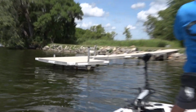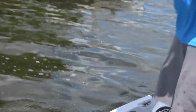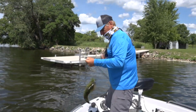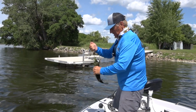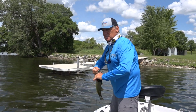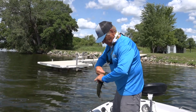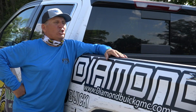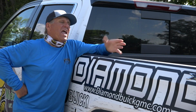Big one. No, little one. He was in the grass though. That one was in the grass, and when I first pulled out, I pulled grass coming off of there. Little guy.